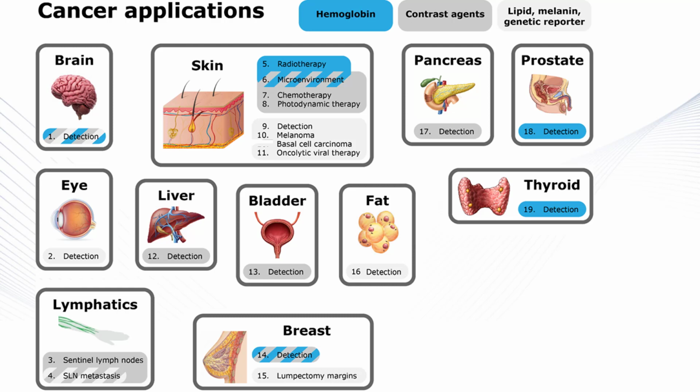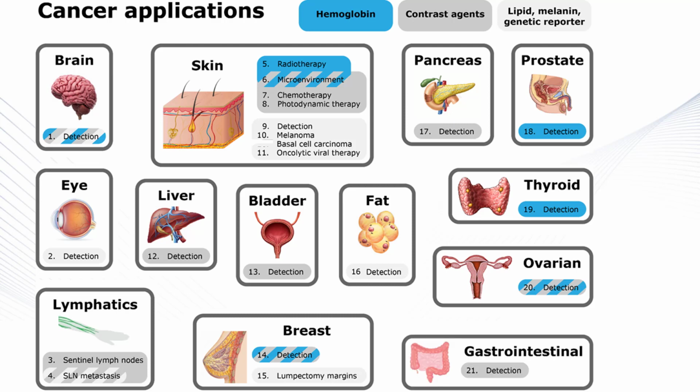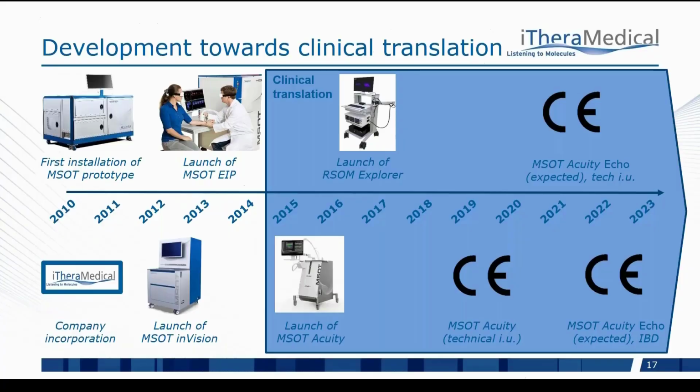Thyroid is also being evaluated with photoacoustics to differentiate malignant and benign nodules. Preclinical models are also looking at ovarian cancer, both in terms of looking at oxygenation, but using contrast agents. And then finally, gastrointestinal disease is also being assessed in preclinical models.